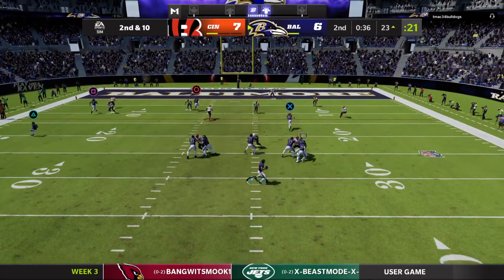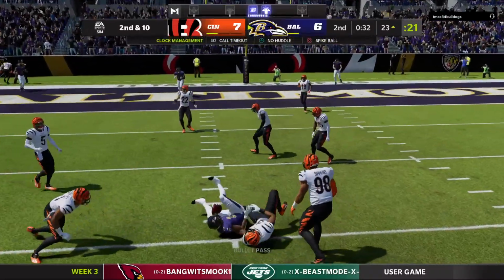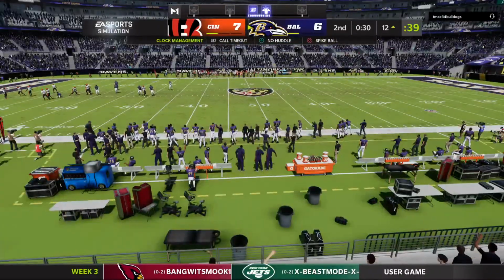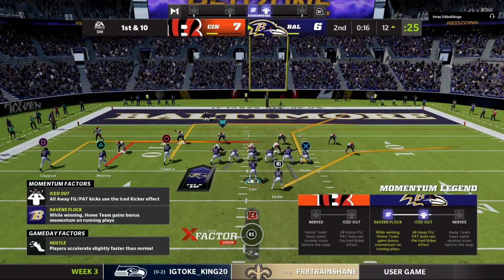Working from the gun, it's Carr. He'll get this to Eckler. And down inside the 15, shy of the 10. From down at the 12, it's 1st and 10.